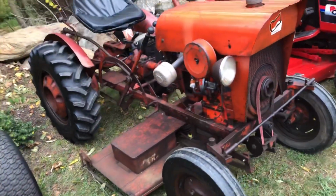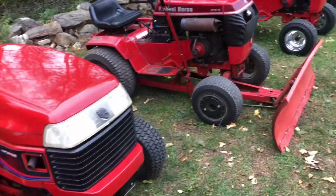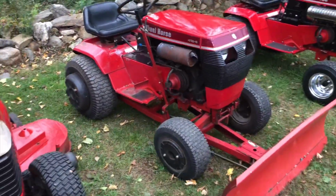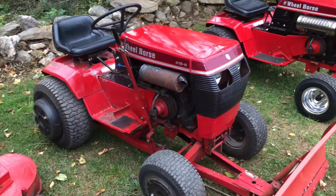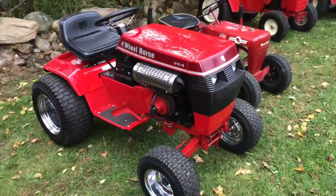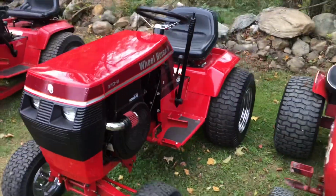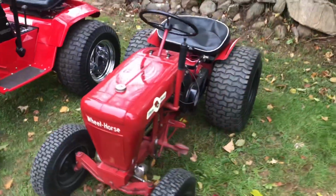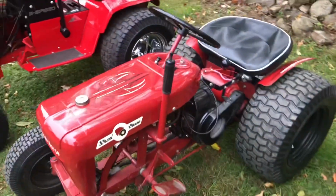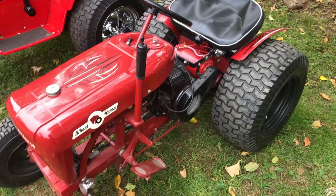Another Economy here. Big one. 416 over here. 310. Hey, it's just like mine. I don't have the chrome though. Oh, the stripes on this bad boy. The K91 Kohler down there. That's pretty awesome.